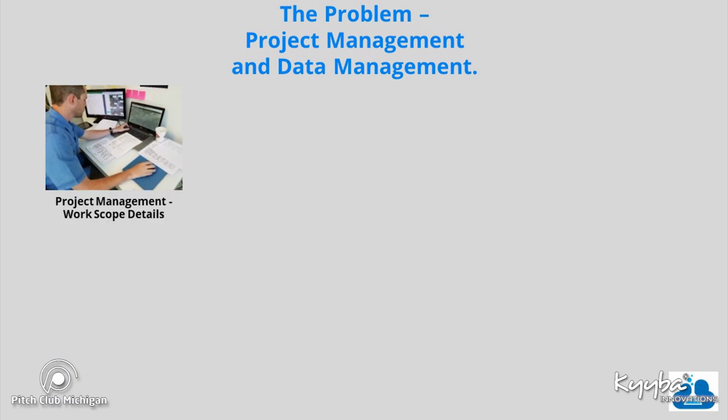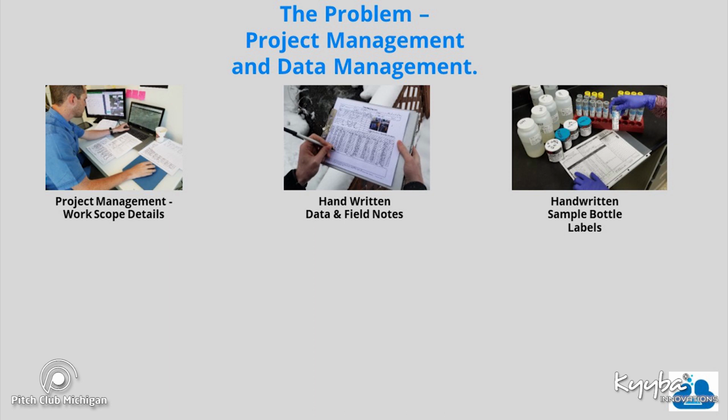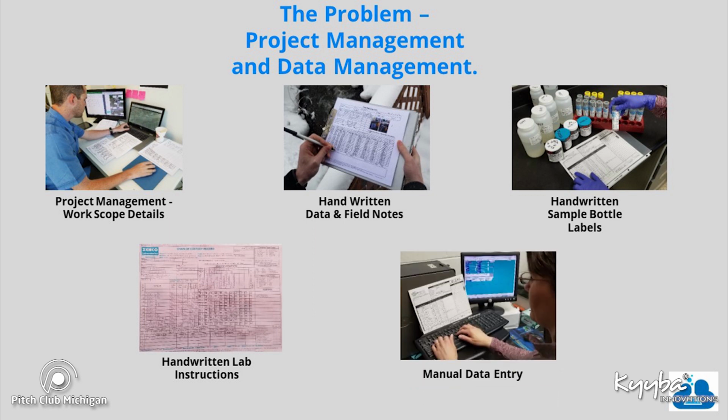They're using Word and Excel to develop project plans, and then they're sending those project plans to the people in the field on paper, and they're filling out data by hand, and then they're filling out sample bottle labels using big fat Sharpies. They use a 3-part triplicate paper form and handwrite the data on the form for the laboratory for the chain of custody instructions, and then they send it to the laboratory where it's manually entered. Ever try reading somebody else's handwriting?